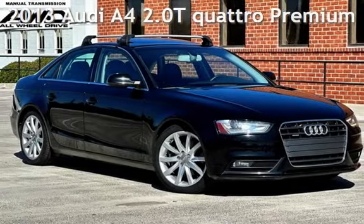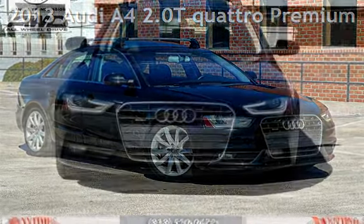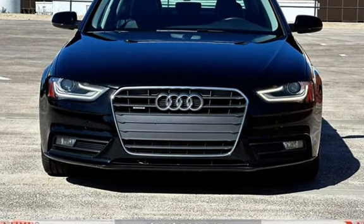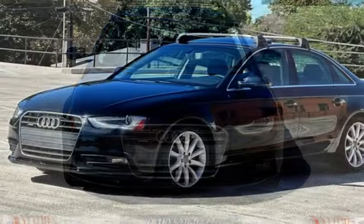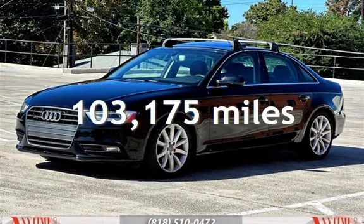Presenting a pre-owned 2013 Audi A4 2.0T Quattro Premium. This four-door sedan has a four-cylinder, 2.0-liter I4 engine, with all-wheel drive, and a six-speed manual transmission. This Audi has less than 104,000 miles on the odometer.